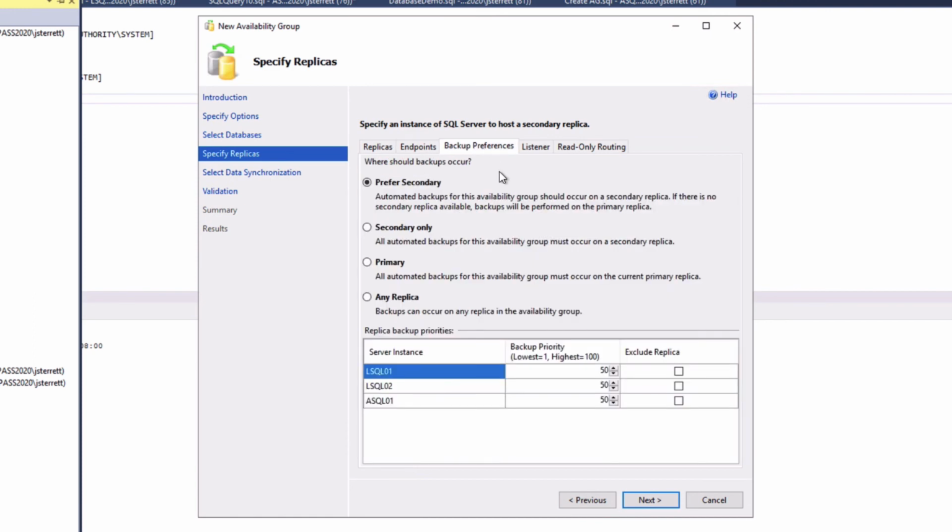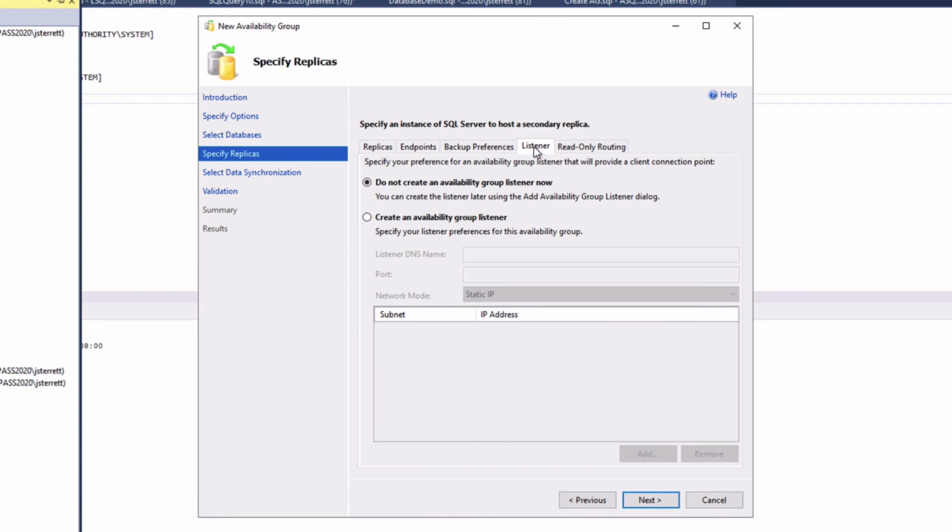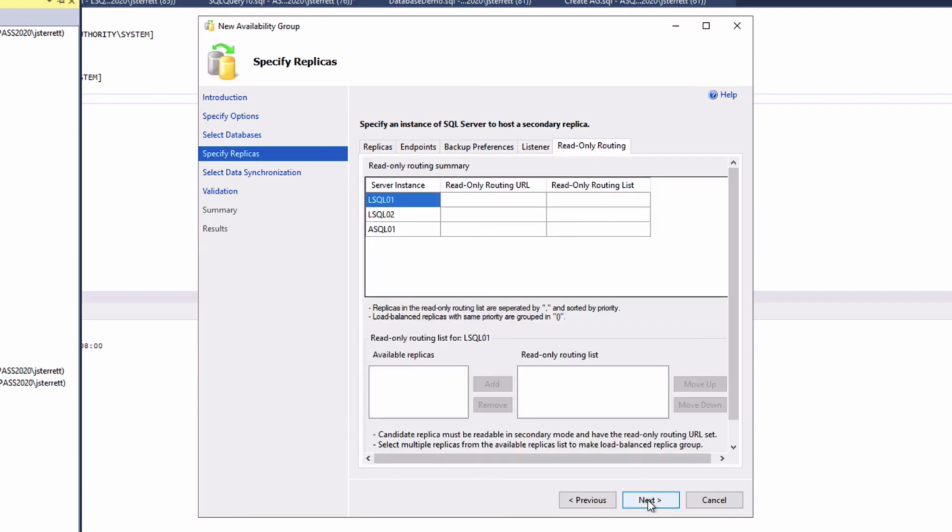We're not going to go ahead and change anything with backup preferences. And also, we're not going to create the listener until I have a successful availability group. I always like to set this up second. And then for today, we're not even going to bother with read routing as well.